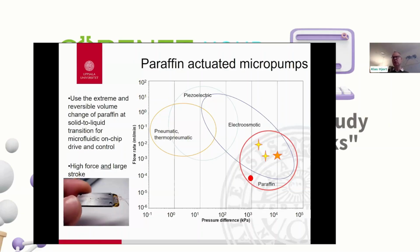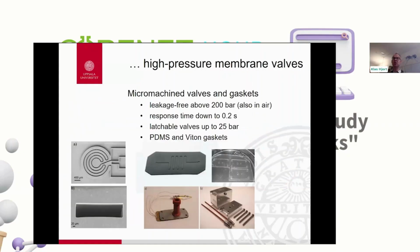Of course, dynamic pumps like electroosmotic or dynamic electric pumps can be much stronger, but you have to remember, just like between HPLC and electrochromatographic systems, you often get a superior stability if you use mechanical pressure rather than electrical pressure, due to the set coefficient of the material and how that changes.